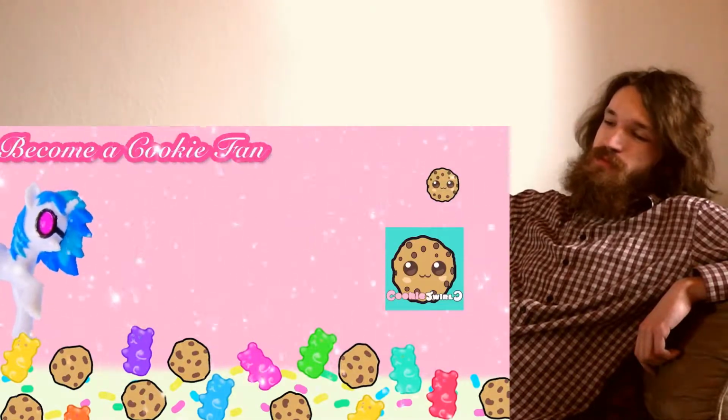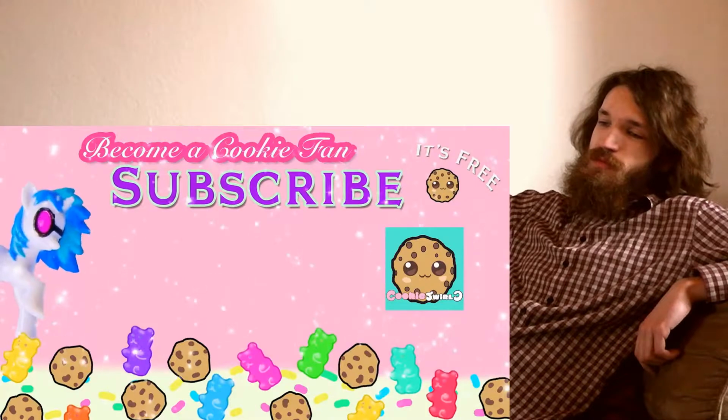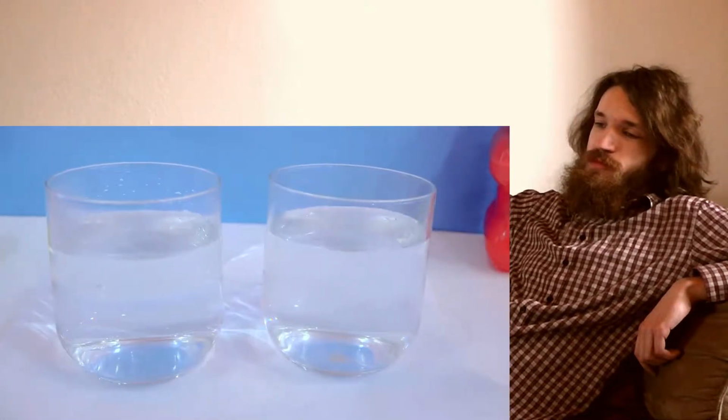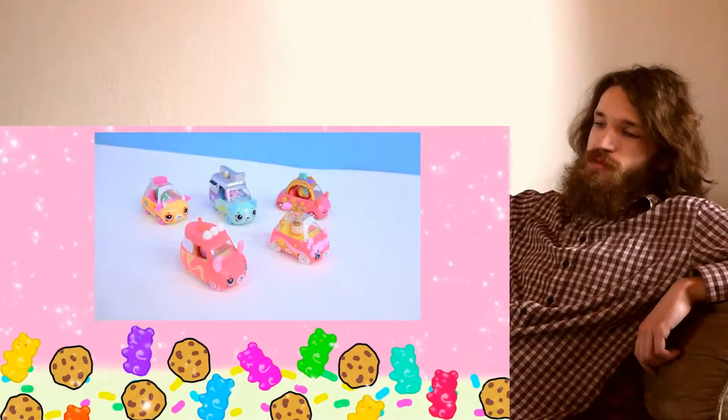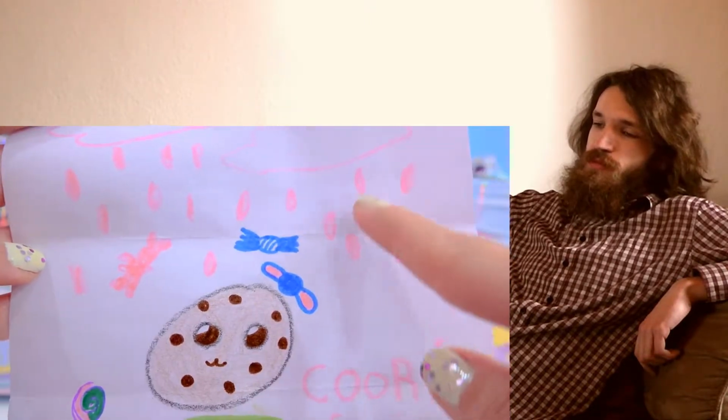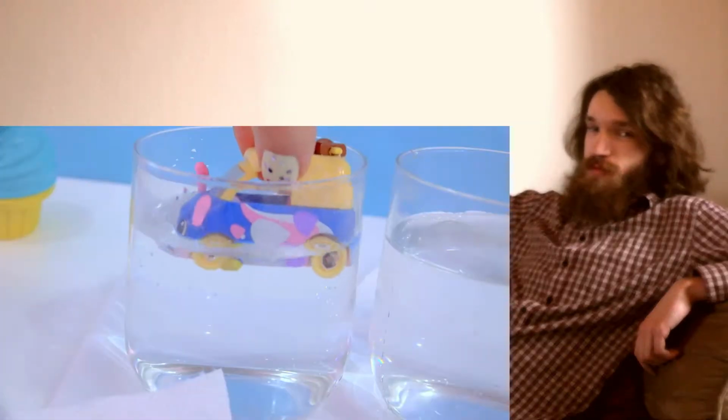Okay, pretty sweet. Build all of the cuties. All right, we're gonna color change things up. So now that he remembers, do you know? It totally is a little perfume bottle. Like the clouds are raining down pink lemonade and warm it right back up.